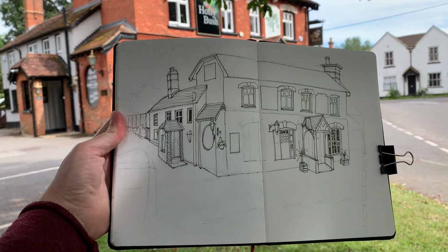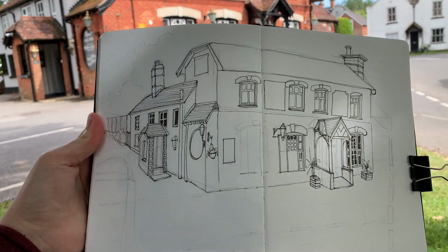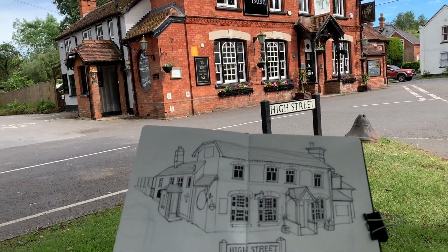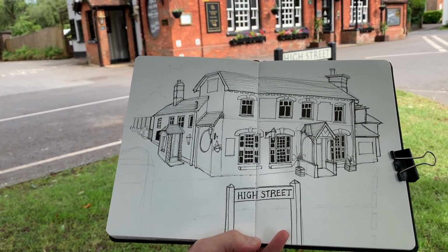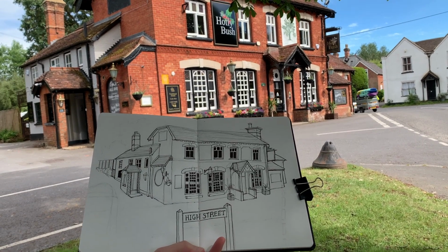Anyway, I've sketched it out in pencil. It's quite a complicated building with angles and perspective and whatnot going all over the place, so I did sketch in pencil quite a lot more. I've added that high street sign at the bottom because that was in front of me, and I think it really adds something quite nice to the sketch. I think if it didn't have that sign in it, it would just look a bit empty.